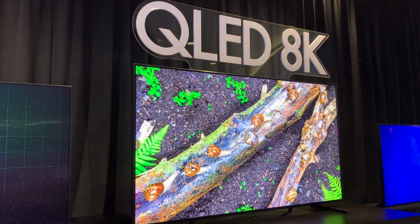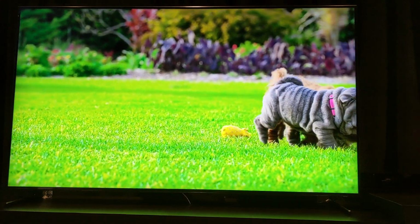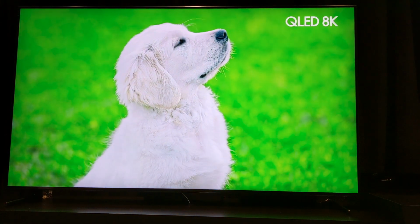The 65-inch version of the Q900R sells for about $7,000 right now at Best Buy. The 82-inch will set you back about $20,000. I'm going to be trying to get my hands on one of these TVs in the next few weeks and months to really be able to tell you what it's like to view one of these in your home.